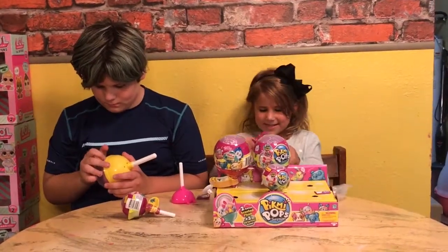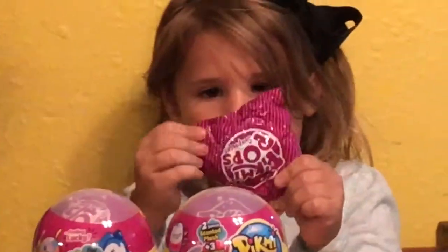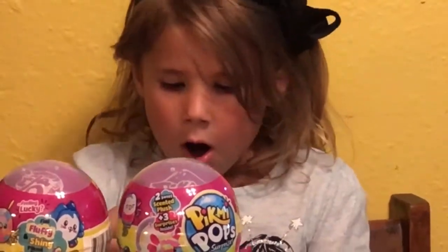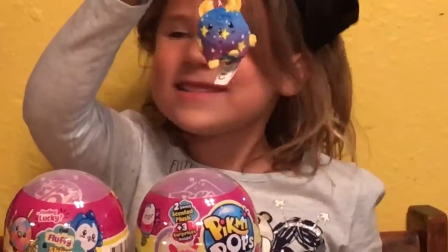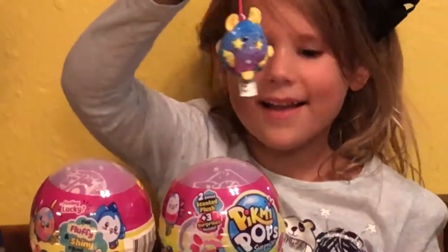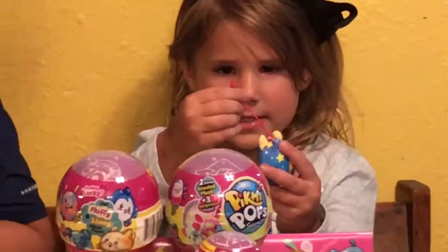You guys, here it comes! It's in a purple one. Ew, I've got a streak going. I think I can open it now. And what is that thing? Oh my gosh, it's Galaxy. Galaxy Mouse. And he's got a little, is it a string or a keychain? Like a little loop to hang?